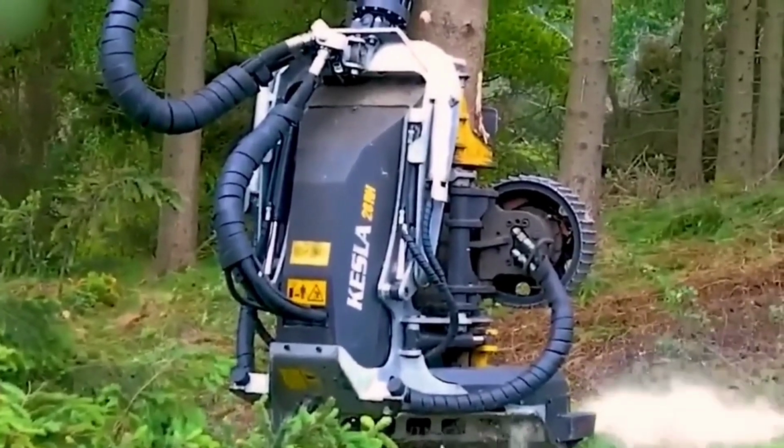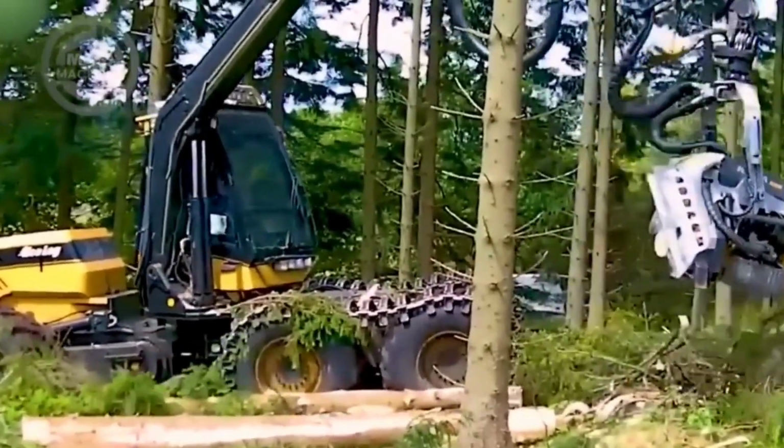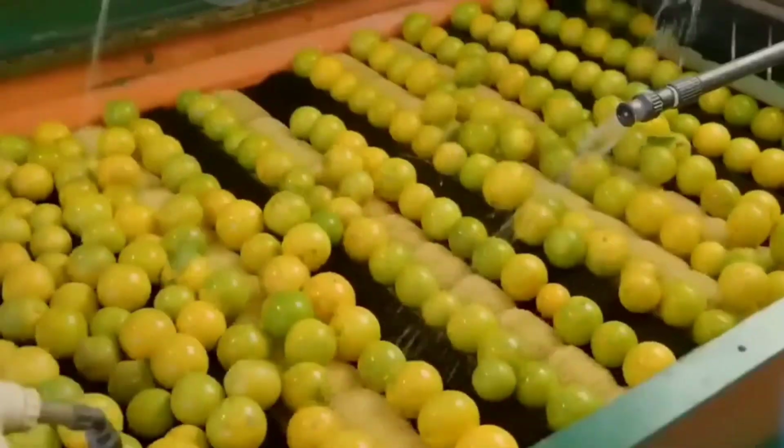Today, we've got something truly mind-blowing in store for you. So, stay tuned as we unveil the agriculture machines that are on another level.